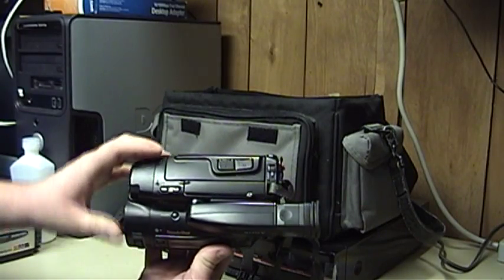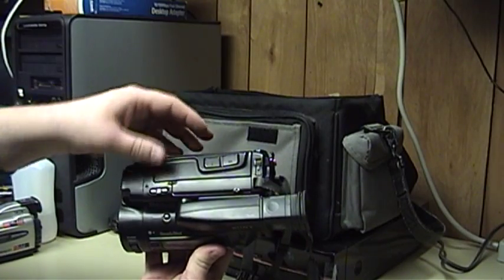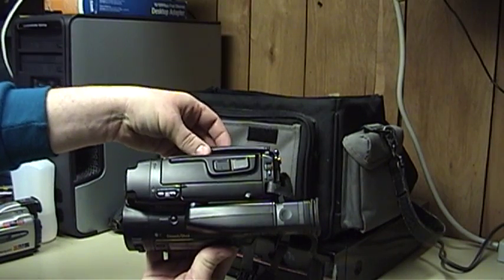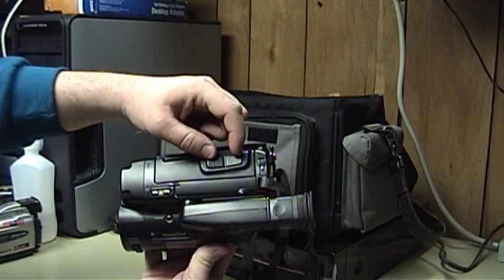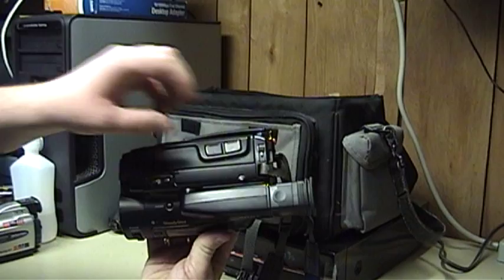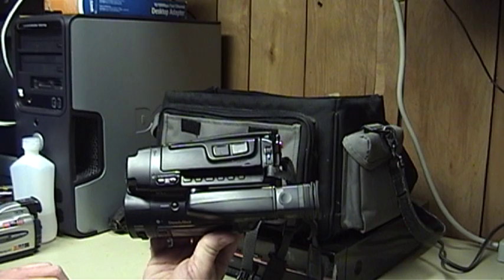On top, you'll find the usual eject control to open the tape basket. This actually opens from the top, and then the door pops out behind the hand strap, so make sure you don't have your hand in the way if you ever operate one of these. Then there is a wide angle and telephoto control to adjust how far you are zoomed in while you're shooting video.